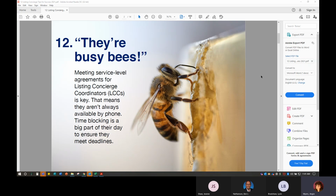The first thing to remember is that they are busy bees. Your Listing Concierge coordinator, or LCC for short, as you always hear us call them, does a lot of time blocking during the day. Because this program is owned and operated by Coldwell Banker Realty, they are all Coldwell Banker Realty employees, so they have a very specific job description of things they're mandated to do. At the end of your transaction with Listing Concierge, you get a survey, and those are taken very, very seriously. The goal of each LCC is to get five stars, but they are very busy.